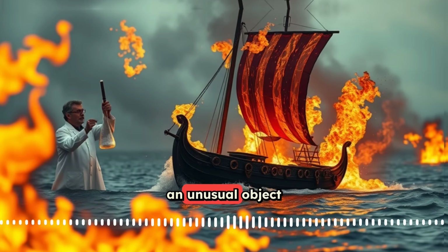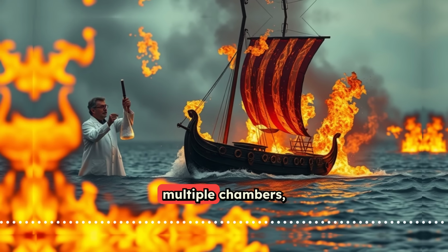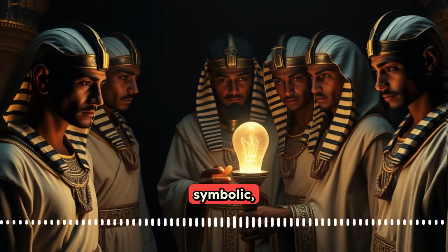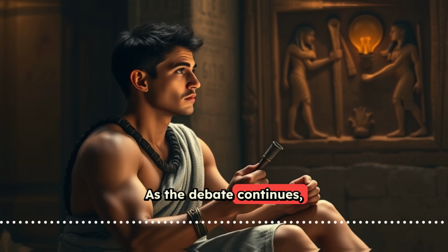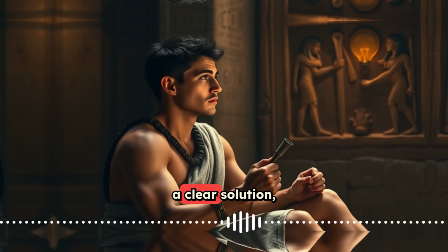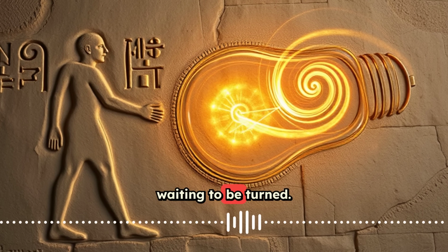Why depict such an unusual object so clearly, so carefully, and repeat it in multiple chambers, hidden from the public eye? If it were merely symbolic, why not depict it in familiar ways, as was done with every other god and ritual? As the debate continues, the Dendera Light remains fixed in stone, a riddle without a clear solution, hinting at a forgotten page in the human story, waiting to be turned.